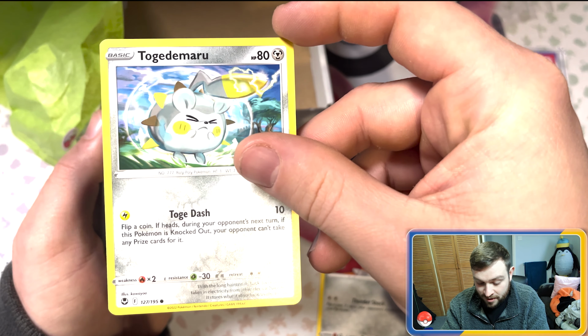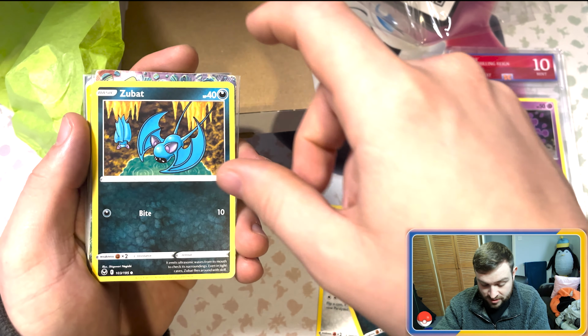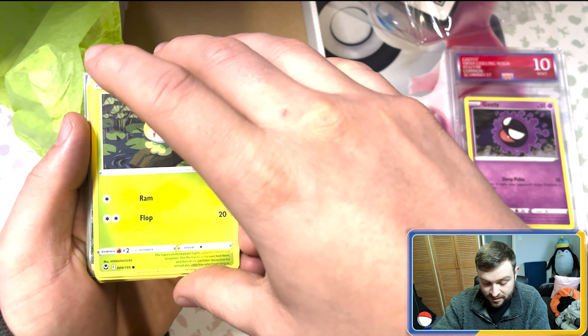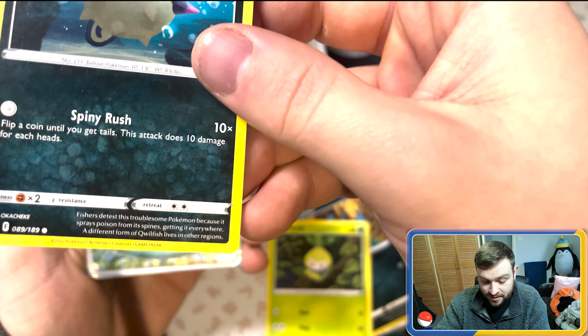We have this from Silver Tempest. We've got a Marine from Silver Tempest. We've got a Zubat from Silver Tempest. We have a Petlil. So we've basically got loads of Silver. Oh, Lost Origins, maybe this one. And oh, wait a minute.